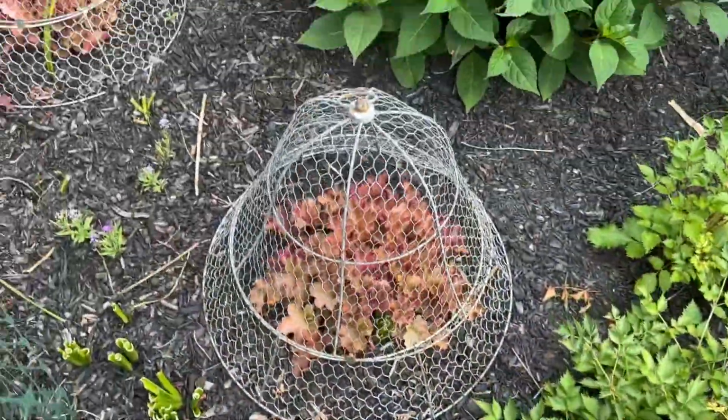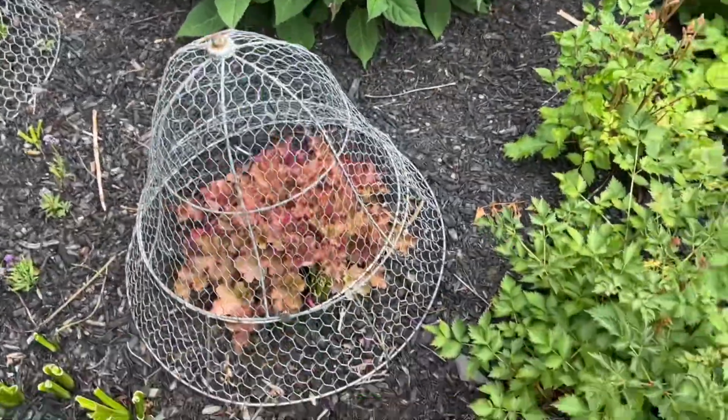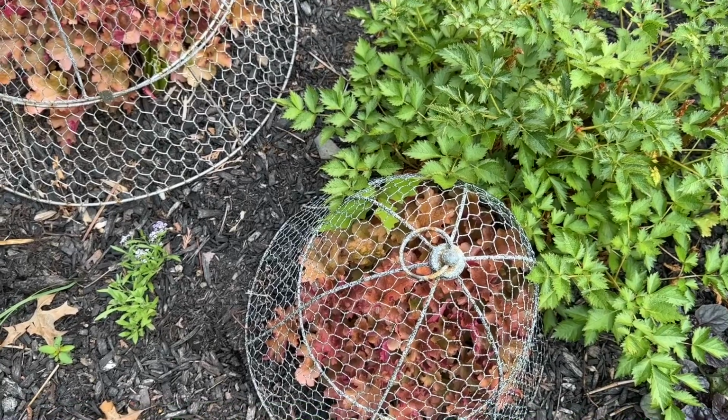The coral bells are all in cages because the rabbits will absolutely eat these. At least I think it's the rabbits. They're usually the ones that have the wider palate.